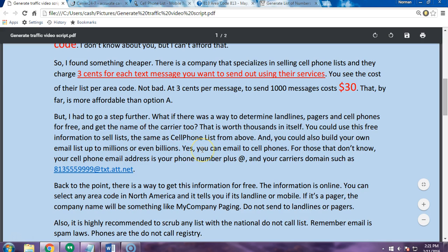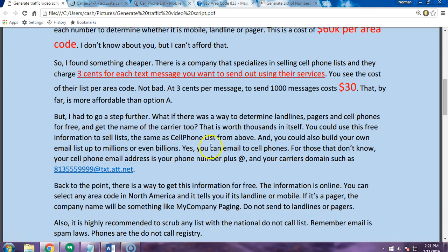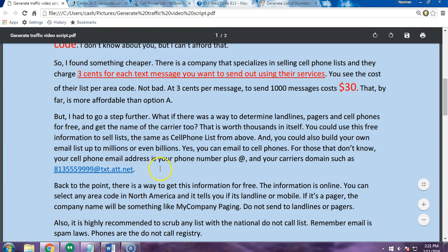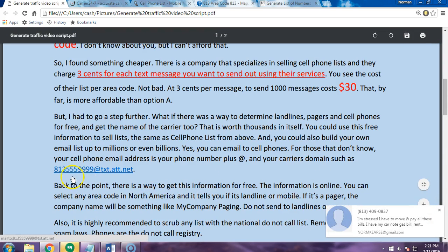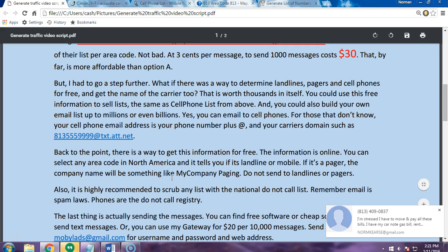For those of you that don't know, your cell phone actually does have an email address. I wanted to cover that right quick. Your cell phone email address is basically your number plus the @ and whatever your carrier's domain name is. So let's say you're with AT&T. It would be the number plus @text.att or att.net.com.